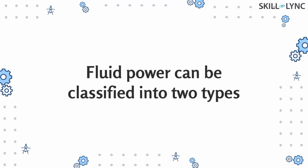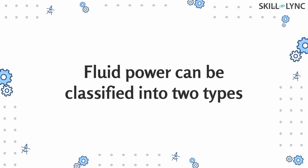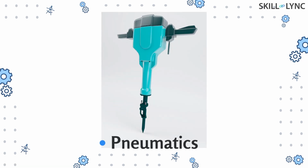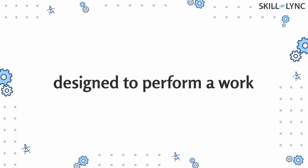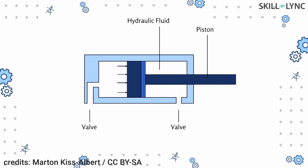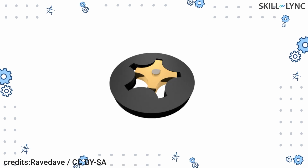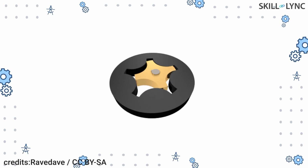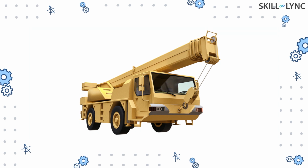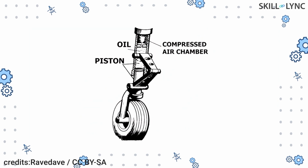Fluid power can be classified into two types based on the type of fluid used. Hydraulics use liquids such as water or oil, while pneumatics use compressed air, which can be easily extracted and released back into the atmosphere. Fluid power systems are designed to perform a work. This work may be either in the form of linear motion, as in a fluid cylinder, or a rotary motion as in a fluid motor. Due to high working capacity and speed, fluid power systems are used extensively in almost every branch of industries.